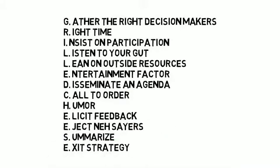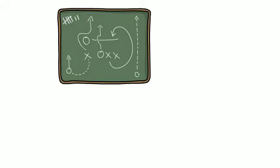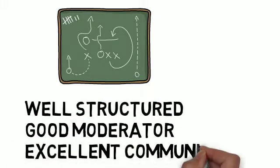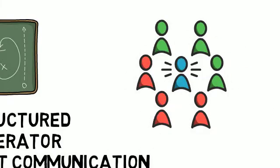GRILLEDCHEESE. Only kidding. Just remember, if you prepare in advance and ensure that your meetings are well structured, moderated, and communicated, they can be an extremely effective platform for connecting your team and members.